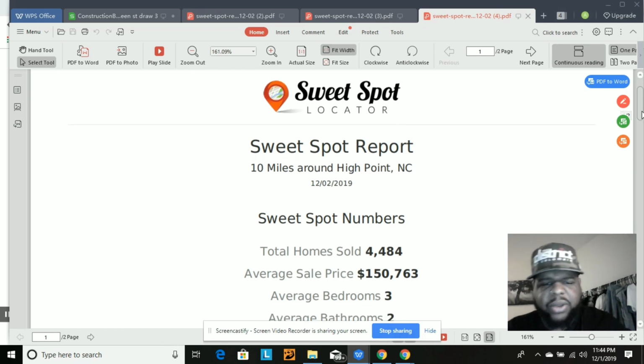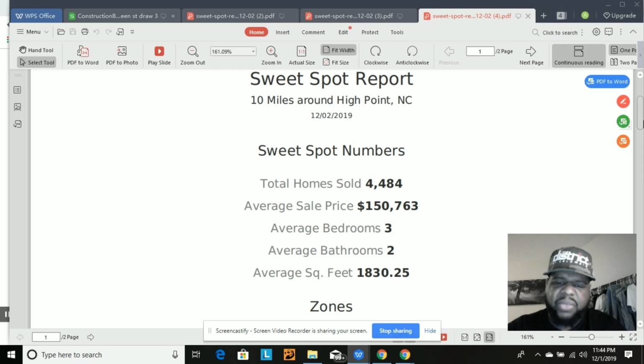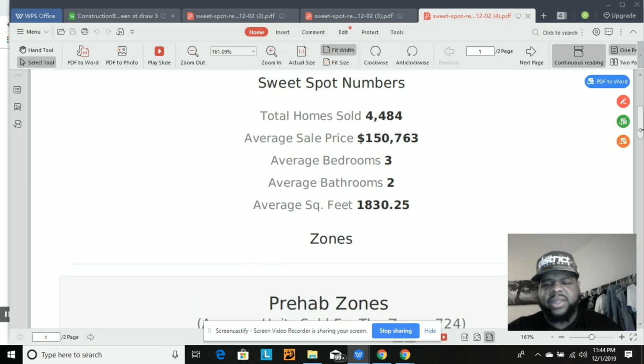So in High Point, North Carolina, it was 4,400 homes sold within the last year. The average sales price was around $150,000, right? 3 bedrooms, 2 baths. Average square foot was 1,800 square feet, guys. Listen, this is a perfect recipe for doing cookie cutter deals, guys. These cookie cutter deals you can do in your sleep. And that's what you want to do.